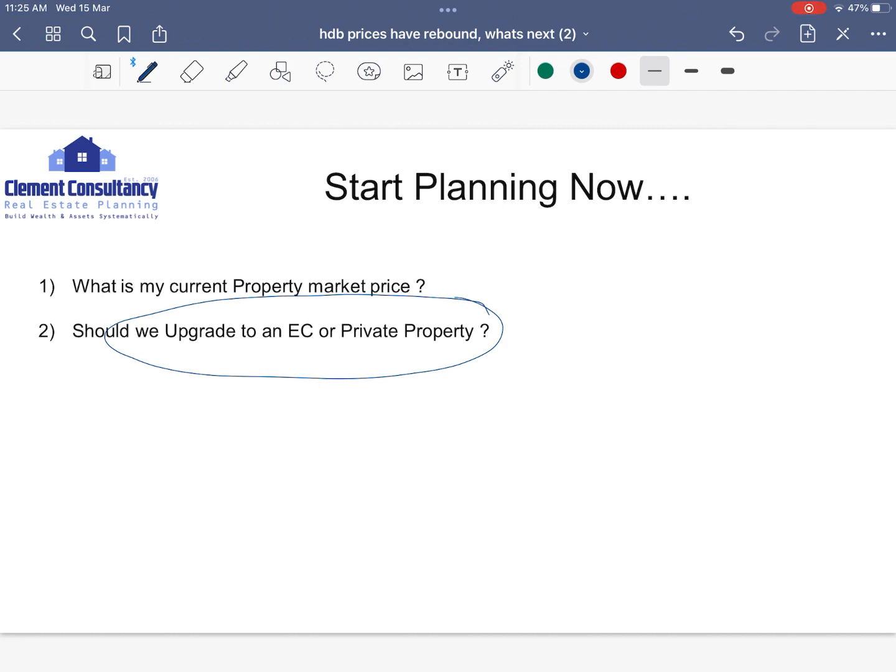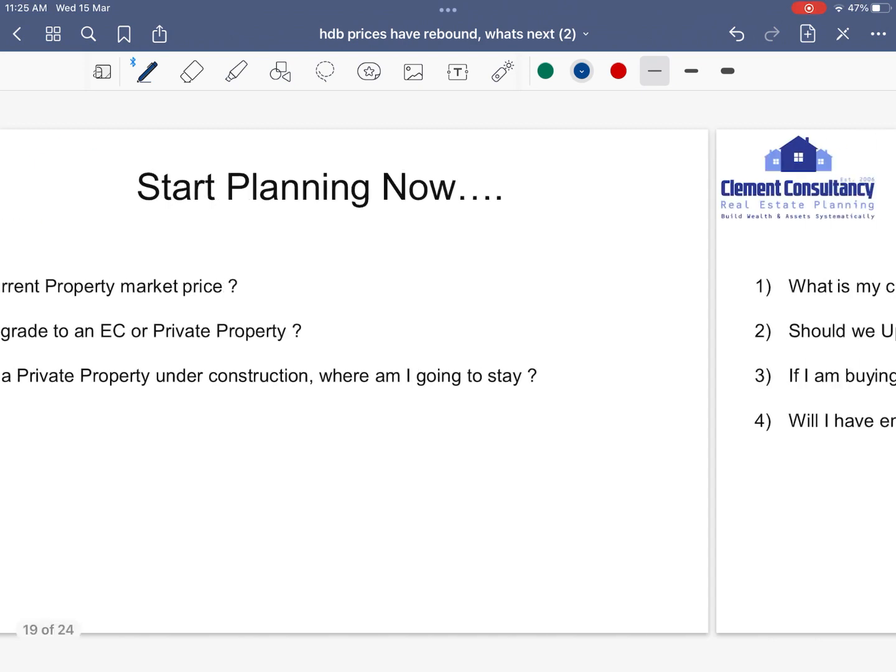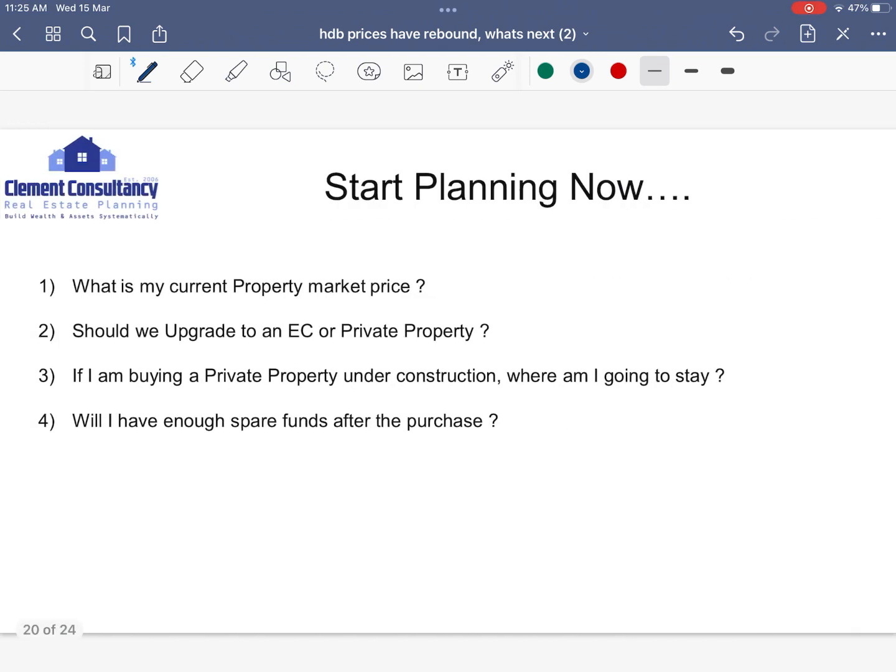Number 3, if I am buying a private property under construction, where am I going to stay? Let us have a discussion on your temporary housing options and various options to house your family while waiting for the private property to complete its construction. Number 4, will I have enough spare funds after the purchase? As usual, we advocate the importance of having reserve funds for every upgrade, and we will advise you on the right use of your CPF and cash profits for your upgrade, so that you are guided on the proper use of both your CPF and cash.